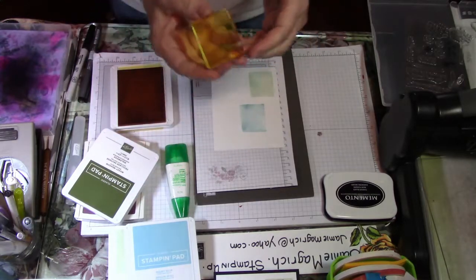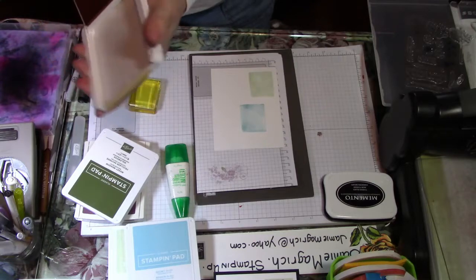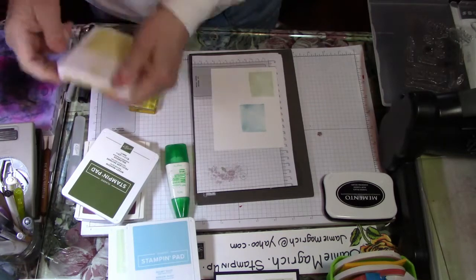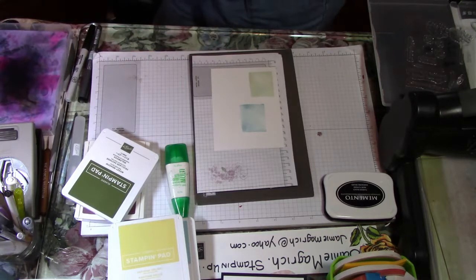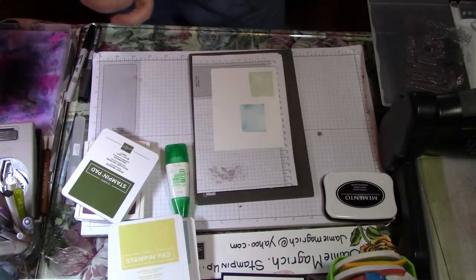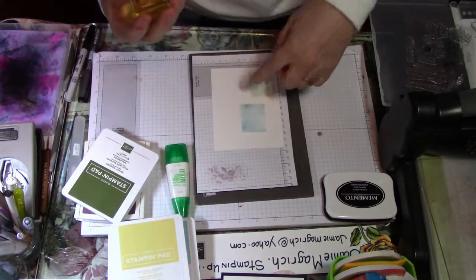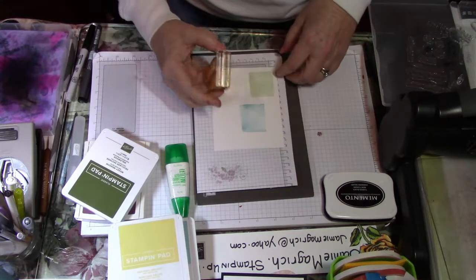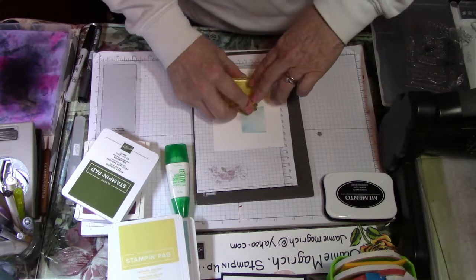You can see how much is on there because it's a darker color. My alcohol, spritz it. See how much is on there? Okay, now this one's going to overlap this one and overlap this one a little bit. So I'm just going to do the bottom corners, stamp it down.